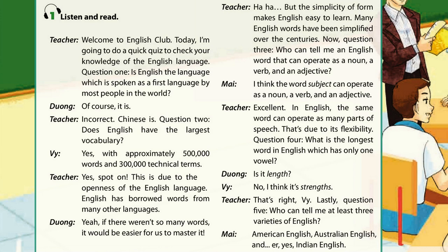Question 4. What is the longest word in English which has only one vowel? Is it length? No, I think it's strength. That's right, V. Lastly, question 5. Who can tell me at least 3 varieties of English? American English, Australian English, and, yes, Indian English.